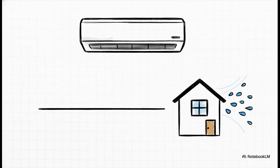The smart solution isn't about brute force. It's about finesse. Systems like mini splits or variable speed heat pumps, they run longer, but at a very low, quiet speed. What this does is it keeps the temperature perfectly steady while constantly wringing that moisture out of the air. The result is a home that's not just cool, but actually comfortable and healthy to live in.